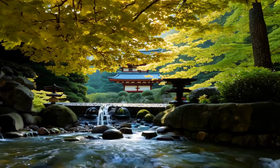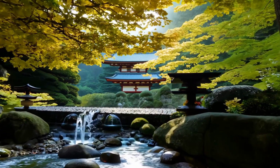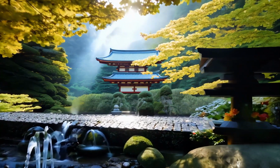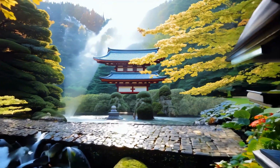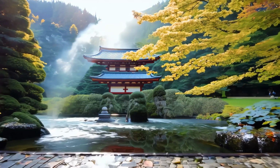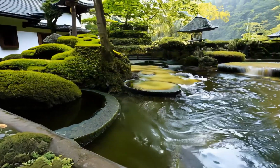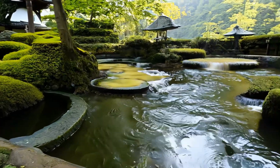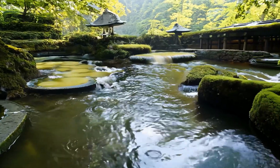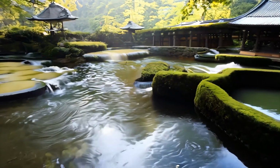Natural water sources were considered sacred, home to water kami or spirits. This reverence is why purification through water remains central to Shinto practices today. Buddhism, which arrived in Japan in the 6th century, brought additional layers of symbolism. Water came to represent the flowing, ever-changing nature of existence, what the Japanese call mujo, or impermanence. A garden's water features became living metaphors for the Buddhist concept that nothing remains unchanged.